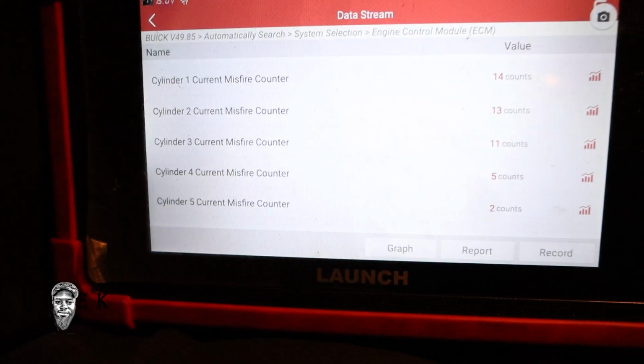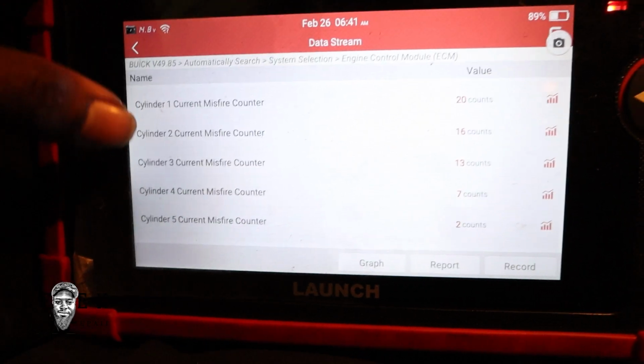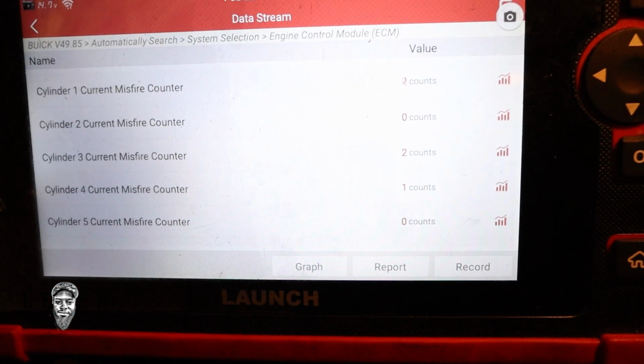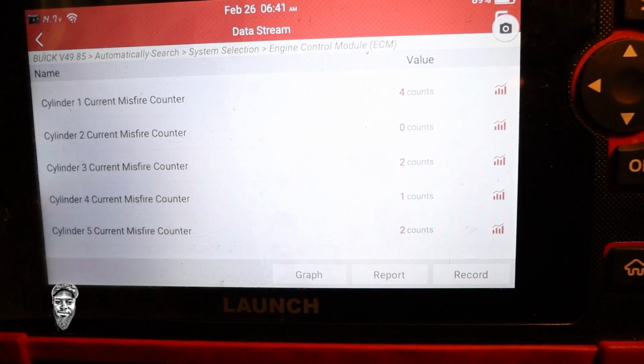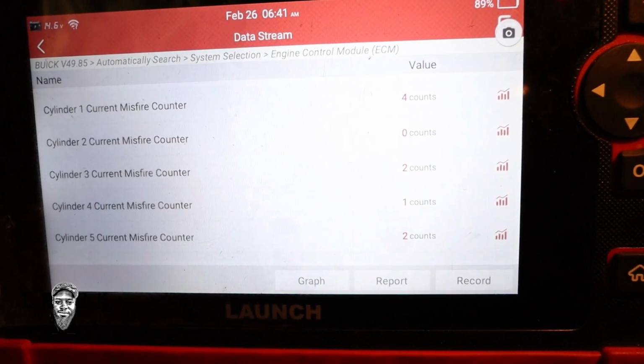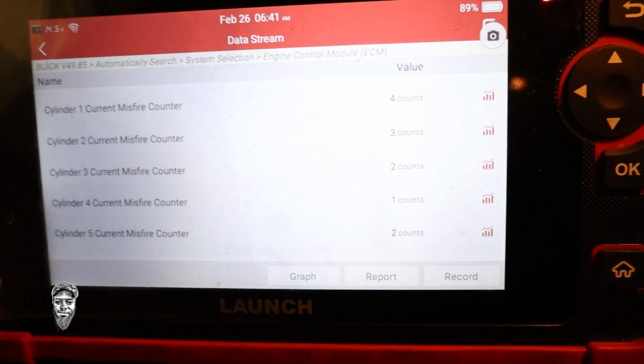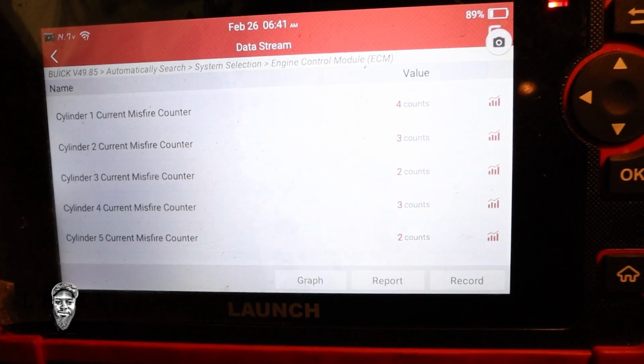All right, so I pulled up which cylinders could be misfiring. Looks like every cylinder is misfiring randomly. It's not consistent. So we got small counts. It's nothing crazy. If we would have had timing issues, I would have had codes. I don't even have timing codes.